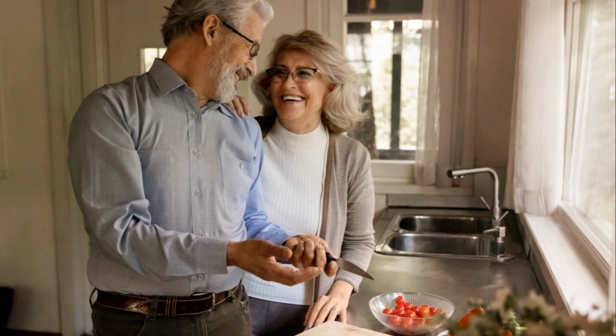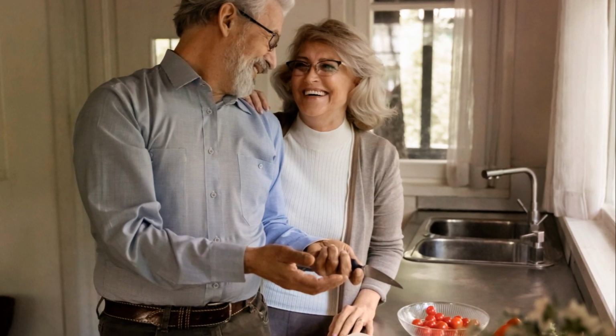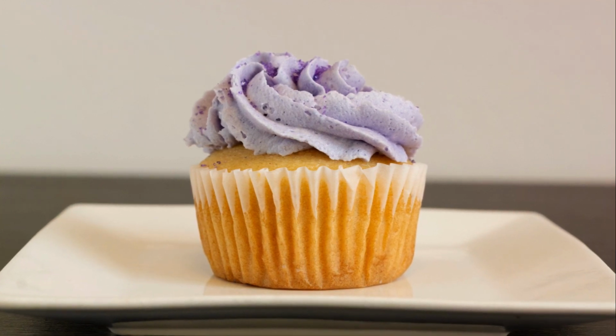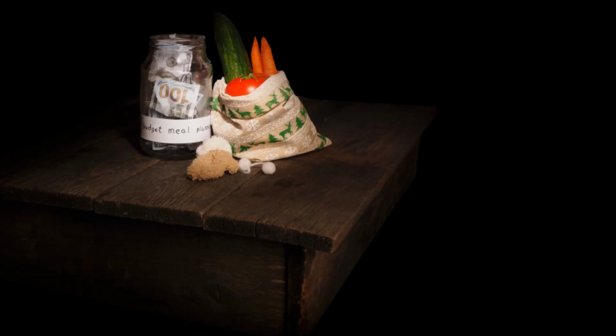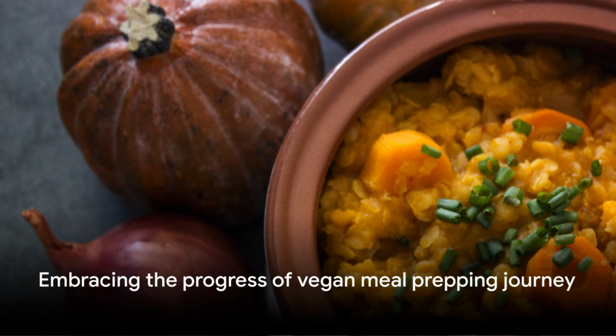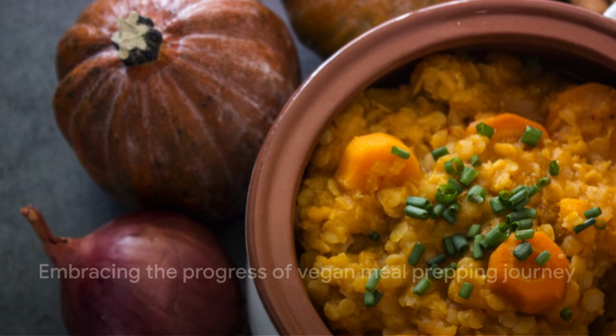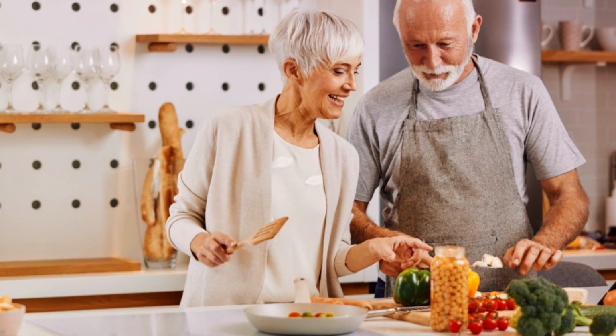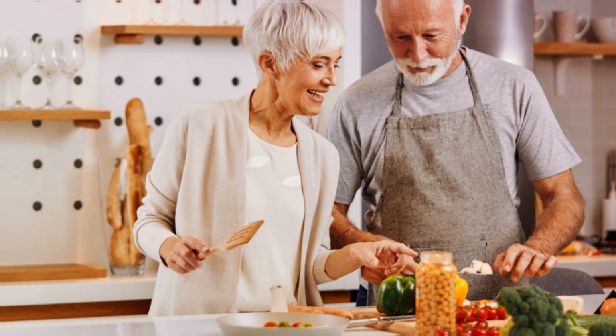And finally, don't stress if things don't go perfectly the first time. Meal prepping is a skill, and like any skill, it gets easier with practice. So, have fun with it, be creative, and pat yourself on the back for taking this step towards healthier eating. See, meal prepping isn't as daunting as it seems, is it? Remember, the goal is progress, not perfection, so take it one meal at a time, and before you know it, you'll be a meal prepping pro.